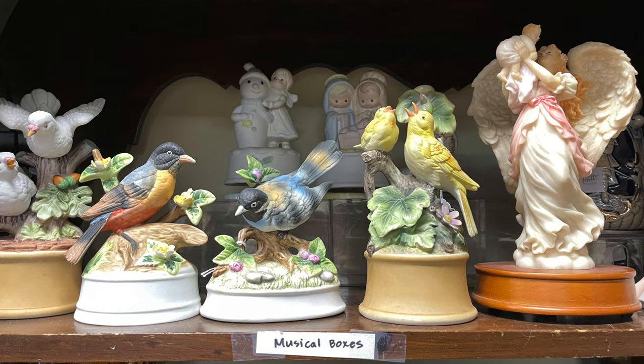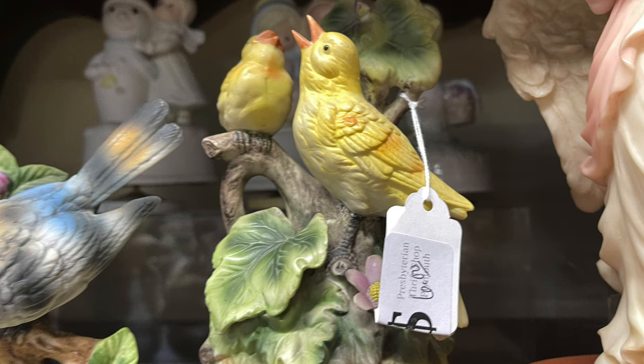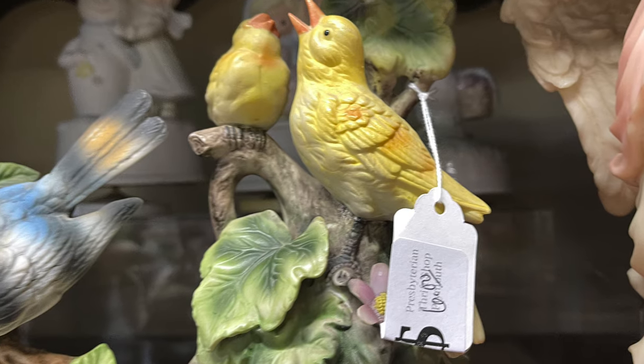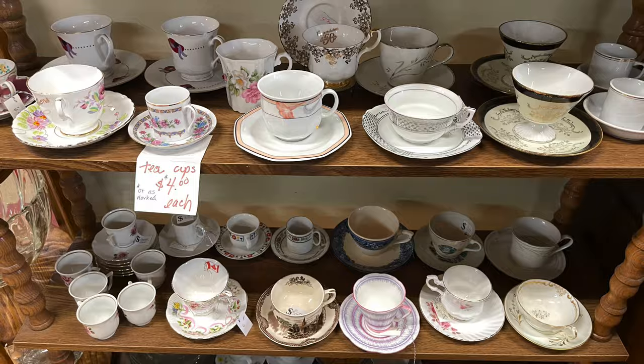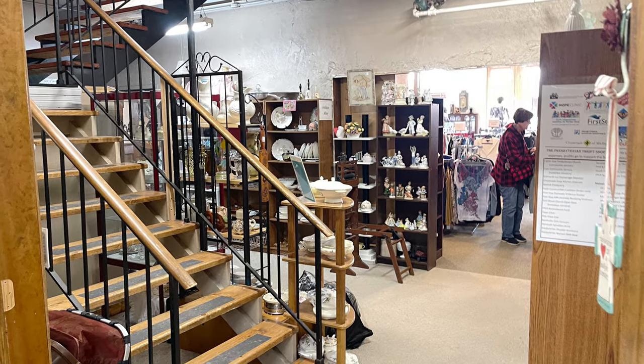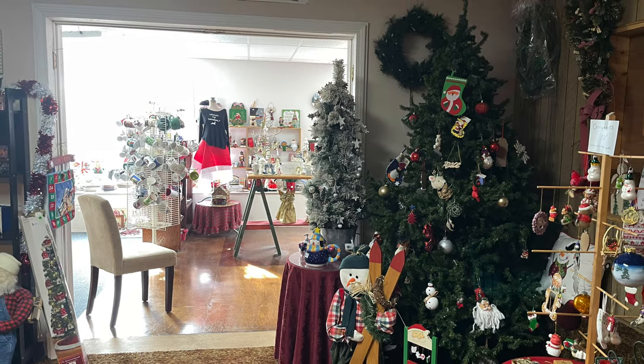They also had some beautiful music boxes. Most were around $6. Now at this point, I figured I had seen pretty much everything, and then a volunteer told me, oh, don't forget to go upstairs. Besides going upstairs, there were also two more rooms I hadn't visited, but upstairs was quite amazing.